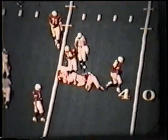Mildren fakes to crosswise, down the line of scrimmage, keeping the ball, cuts in. He's hit by 3 Texans at the 33 and pushed back hard. Lowry, Woodward, and Gaspard on the tackle at the 33-yard line. So that was a gain of 4 at that, and it brings up a 3rd and 4 for the Sooners at the Texas 33 with 2 minutes and 16 seconds to go before halftime.